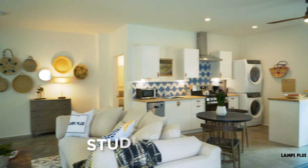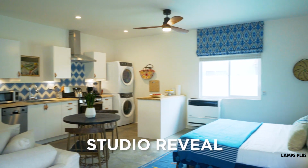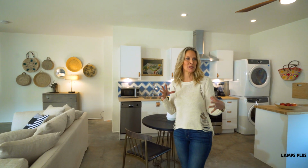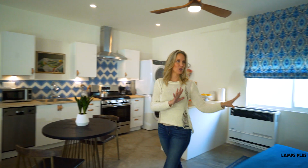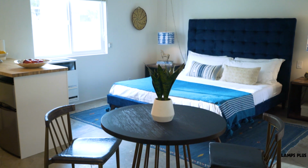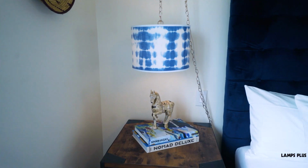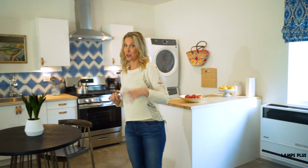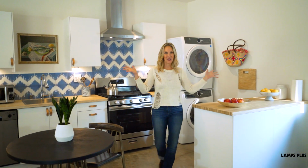Here we are in our completed global studio, and even though it's only one room, we carved out individual spaces to have the effect of multiple rooms. So over here is our bedroom, and we did a high upholstered bed with some pendant lightings hanging down for some drama. Next to the bedroom, we walk into the full kitchen.